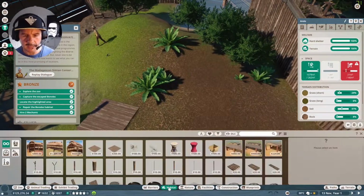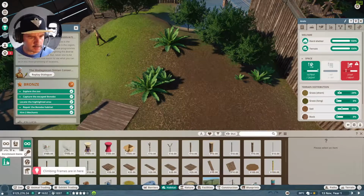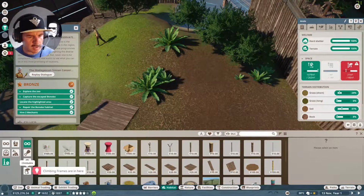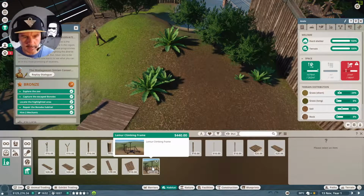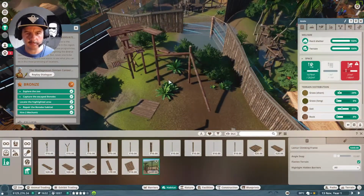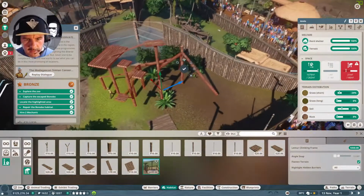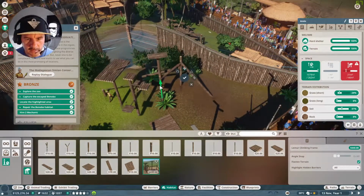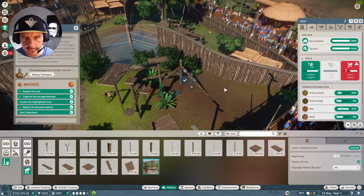Okay, let's go habitats. Let's go enrichment. No, hang on. Yep, enrichment and climbable. And we want this one. I like that one though. I think it's quite cool. Yeah, let's do this. And I might do, say, this. And then that. So it's in the ground. In fact, just not too tall, actually, like that.